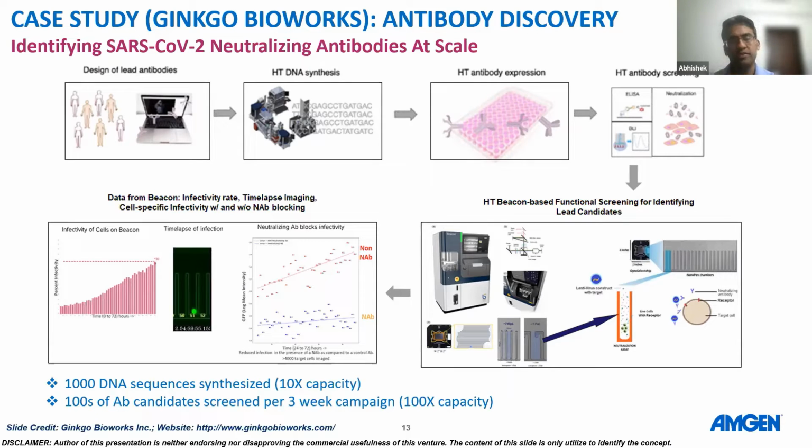So this process is all integrated end to end, and they had very successfully, in a very short time, identified the candidates, out of which one has become a commercial vaccine already. So this is a great example where the smart labs can really make a difference, and they have started to make a difference. It's not just a vision anymore. It has been realized repeatedly in the past 4 or 5 years.